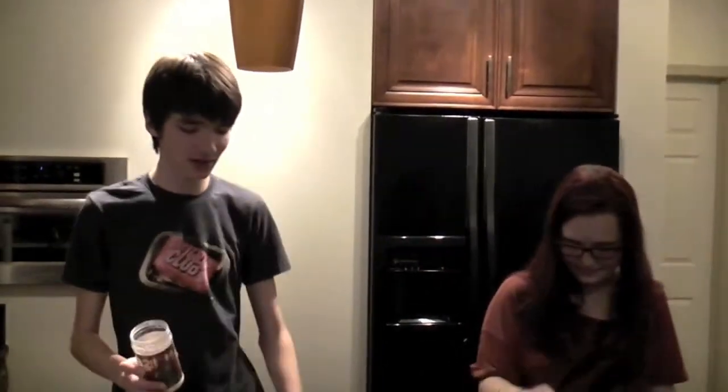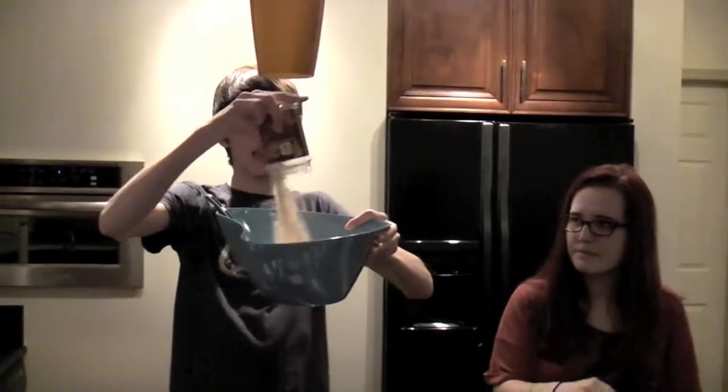Now while you're done being awkward, you can see this. This is peanut butter with chocolate. It is like powdered peanut butter with chocolate combined. Now that is awesome. So we're just gonna kind of add that all in.